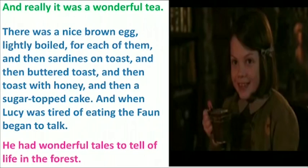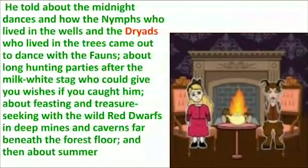He had wonderful tales to tell of life in the forest. He told many beautiful stories about the forest. He told about the midnight dances, and how the nymphs, meaning spirits in the form of women that live in forests and rivers, lived in the wells, and the dryads who lived in the trees came out to dance with the fawns.